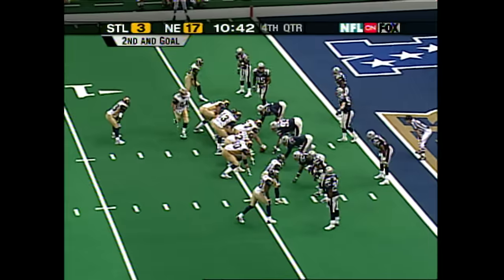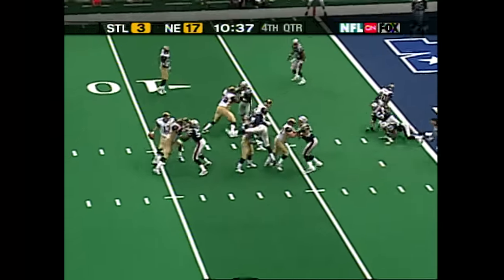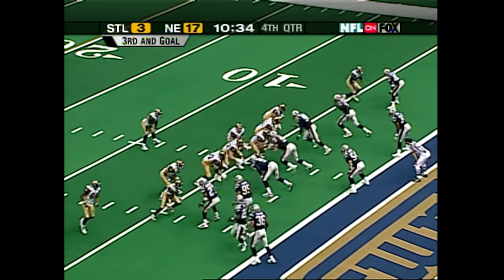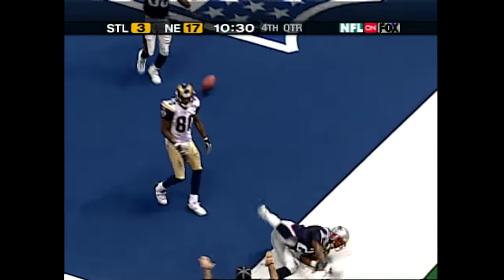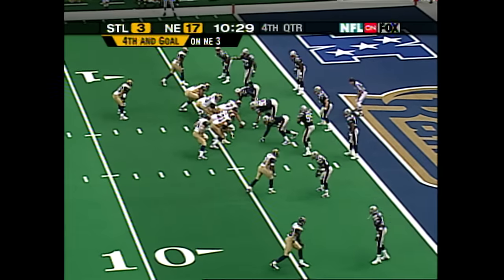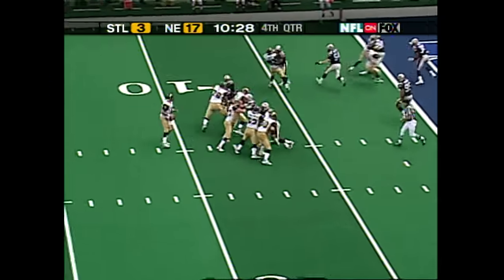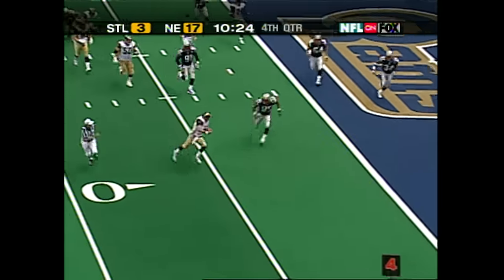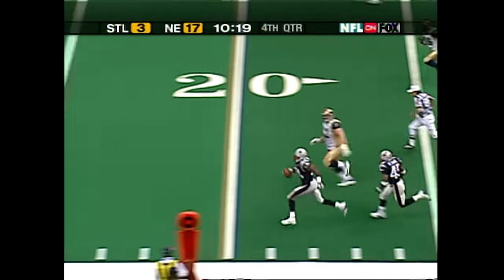Falk. Red zone possessions in which they scored. Here's Warner firing in the end zone, incomplete. Falk is the deep back. Warner lofts it. Incomplete, almost intercepted. Or he's used it and hasn't worked. As Conwell in motion, here's Warner. He's going to try to scramble in. Lost the ball. The Patriots have it. They scoop it up.